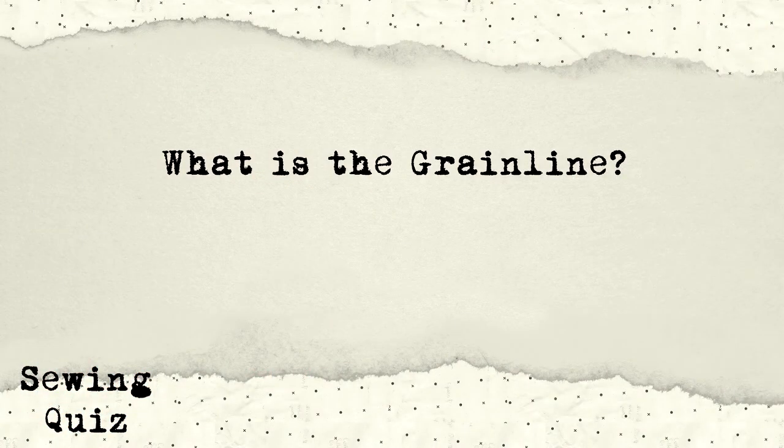Apart from a good pattern company, actually. That's the name of a pattern company these days. Is it one of the big four? It's not one of the big four. That's why I felt happy saying it. It's a good independent, really good independent pattern company, actually, Grainline. They've been going for a few years now.